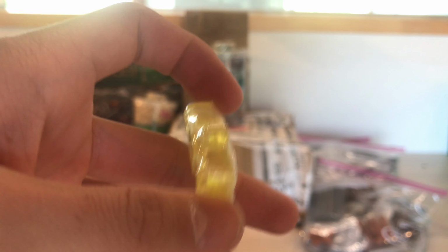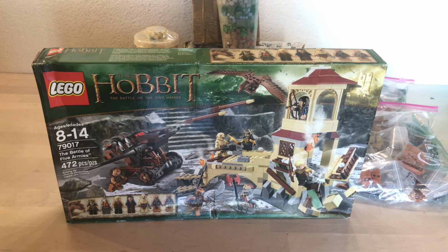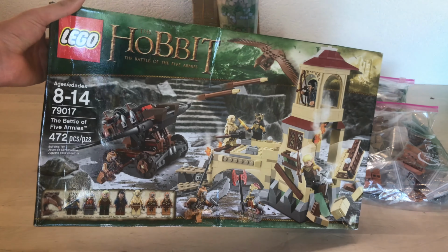There is one set in this haul, and this is going to be the Battle of the Five Armies. If you didn't know, I am building Erebor, so this set is going to be extremely useful. All the parts I'll be able to use for Dale, and the minifigures will be used in the final mock.